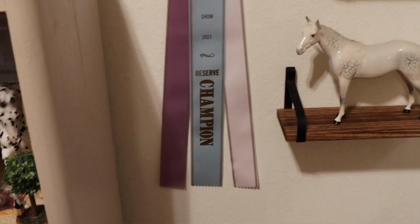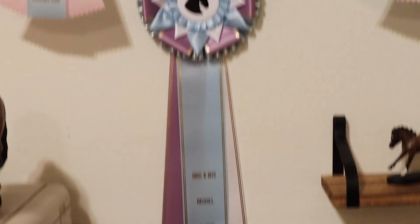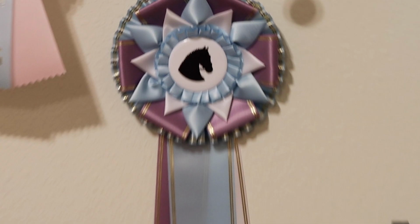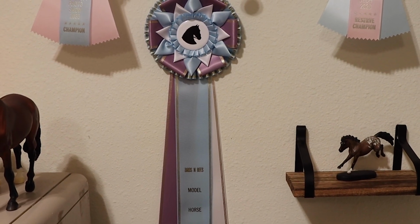And then coming over here, talking about ribbons really quickly, this is the overall show reserve champion ribbon that my Spring Break won at the same show where he won the overall traditional grand champion. He actually went on to win the overall show reserve champion. So that was a really cool one. I've got a couple of videos on my Instagram about that if you want to watch them. But yeah, super happy to have won an award like that, especially this only being my second year of photo showing. That was really cool.